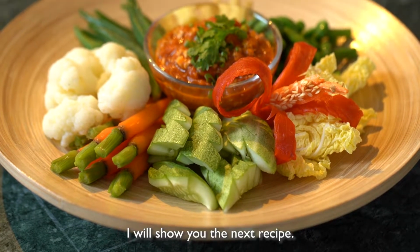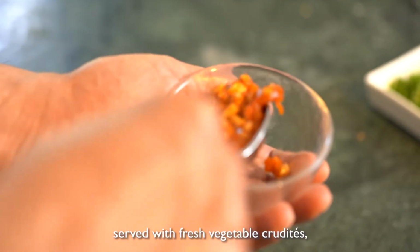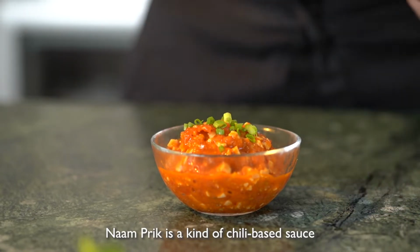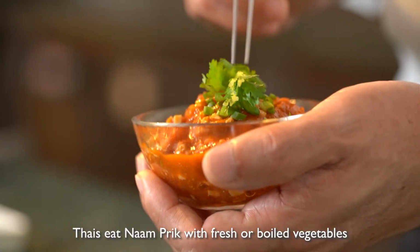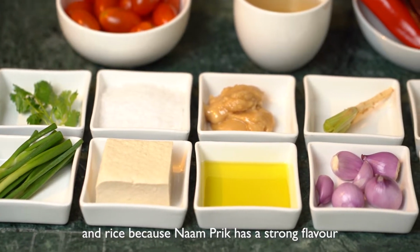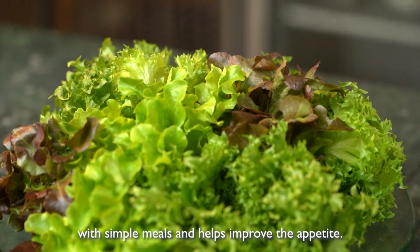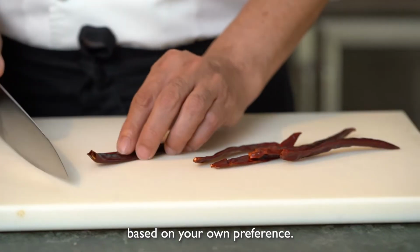I will show you the next recipe, a specialty northern Thai style tomato chili dip served with fresh vegetable crudités called Nam Prik Ong in Thai. Nam Prik is a kind of chili-based sauce or dip that can be found all over Thailand. Thais eat Nam Prik with fresh or boiled vegetables and rice because Nam Prik has a strong flavor which goes very well with simple meals and helps improve the appetite. You can adjust the level of spice based on your own preference.